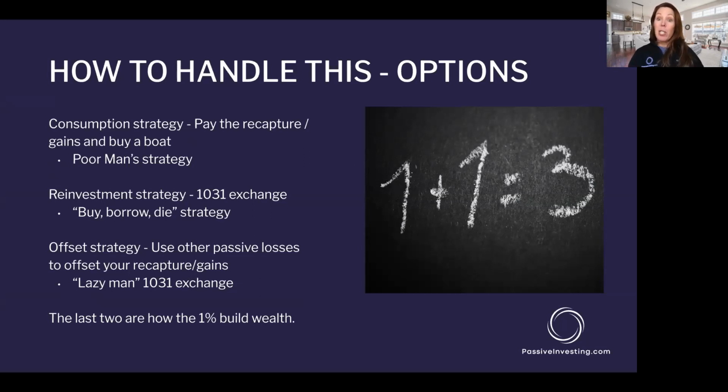The first option is the poor man strategy. You pay the recapture, you pay the capital gains, and then you go with your remaining capital, you go buy a boat and you sail off into the sunset, okay? This is not helping you shelter any more income or gains, utilizing depreciation from the tax code.